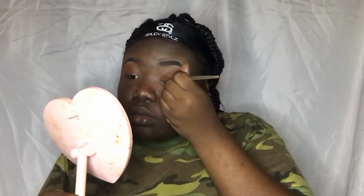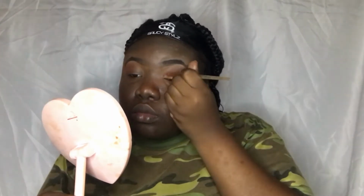Now I'm gonna go in with the gold. I'm putting the gold on the inside of my eyes so that it can look like the color is transitioning.